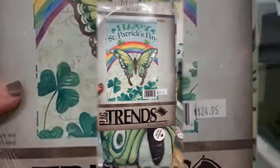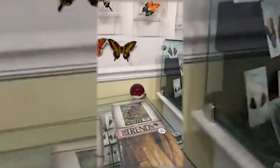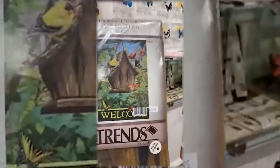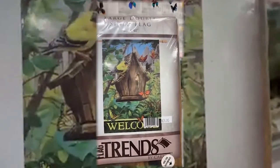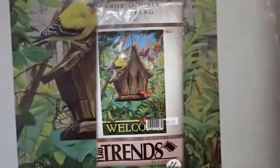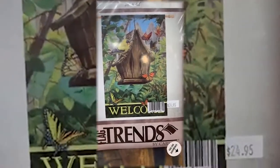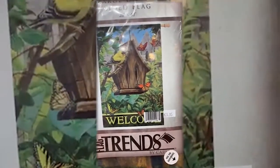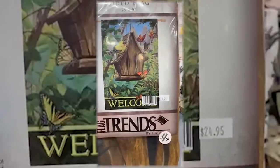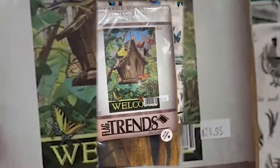$24.95 for Happy St. Patrick's Day, butterfly. And then a new flag. These are both house flag size. This one is called Bird B&B. When I was looking up the description, I don't really know why, because there's more butterflies than birds. But it's really pretty. It's $24.95. This is house size.